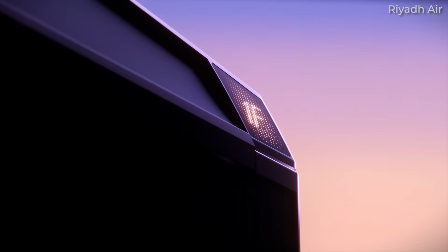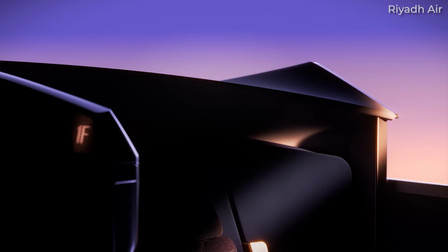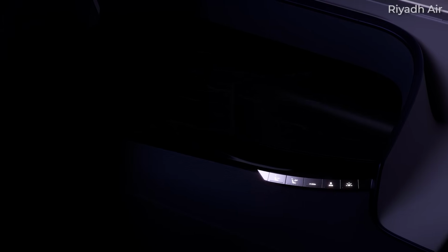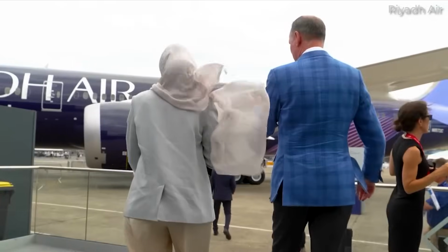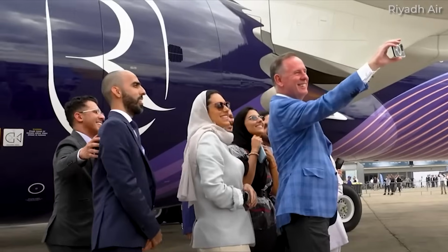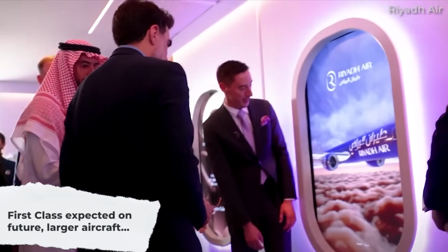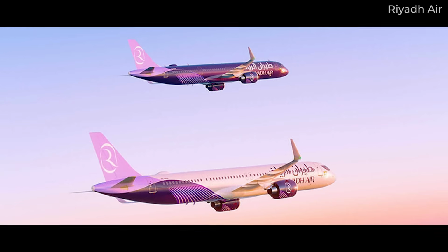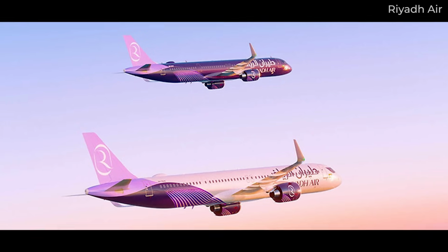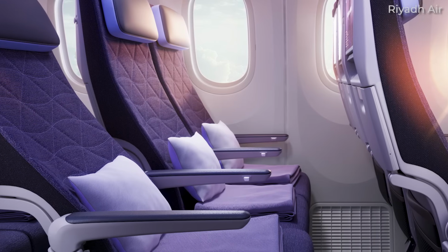Now, as we reach the end of our virtual cabin tour, you may notice that no first class is present on the Boeing 787. Well, as Douglas used to say in his previous role with Etihad, never say never. Riyadh Air is currently in the process of tendering for an extra wide-body aircraft such as the Airbus A350 or Boeing 777X. Douglas says that this future aircraft will have a separate first-class cabin when it does eventually come into service. The airline is also due to take delivery of Airbus A321neos. Economy class in these aircraft will also feature the Recaro R3, giving passengers a standard offering across all aircraft.